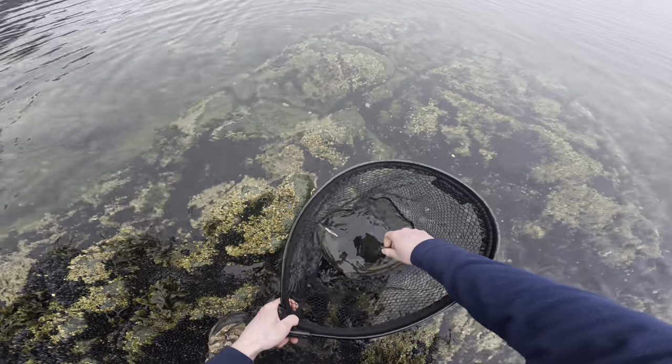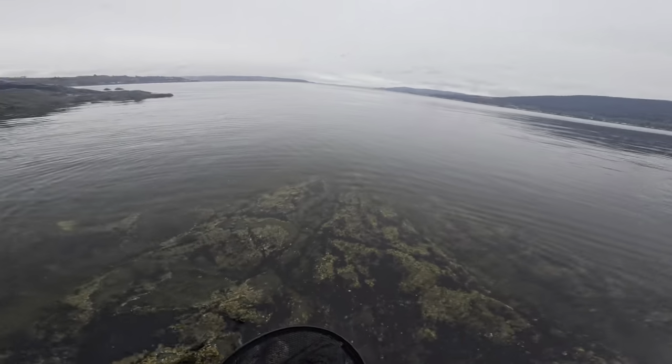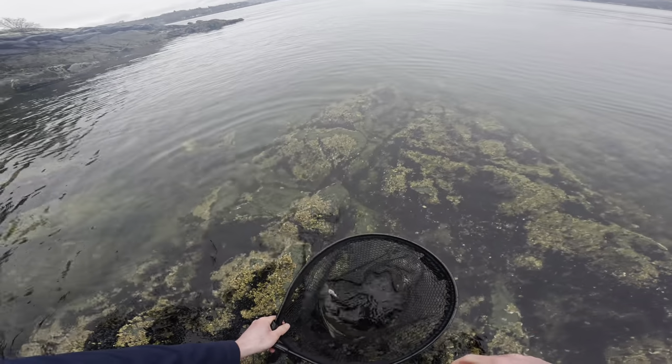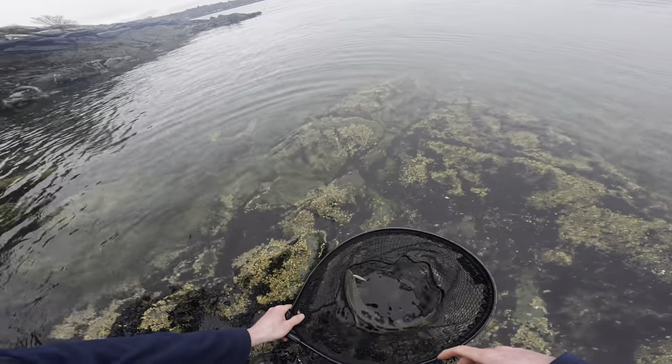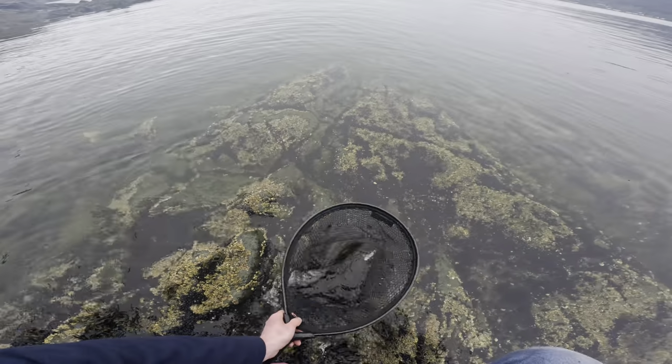Oh, that's a smashing size sea trout. Look at that, guys. That is awesome. As I said, it took it literally a metre away, so I couldn't get the actual take on video. Absolutely gutted. Oh well, we'll get this unhooked and released quickly. Oh, lovely. Look at that, guys. That is an awesome size sea trout.